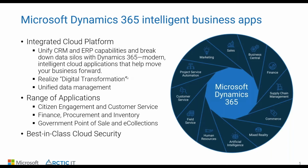Cloud security, very important. Now, right now, all of the access to any of the Office suite productivity apps like Outlook and Exchange, plus Dynamics, are entirely through Azure Active Directory. So that means you have a single identity. You can layer on top of that two-factor authentication if you desire it for your org.